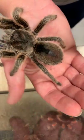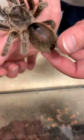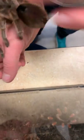So there's Rosie, and you can see her spinnerets back here. So that's how she makes her web. Ooh, I have a tarantula that will let me pull their web out of their spinnerets. Let me grab that tarantula real quick. Let's see.